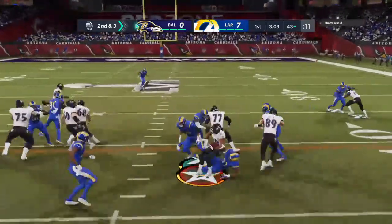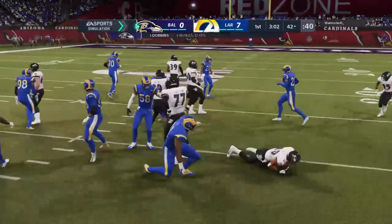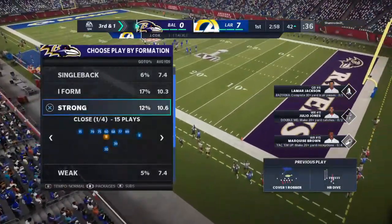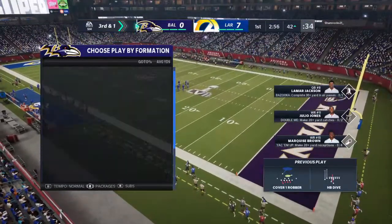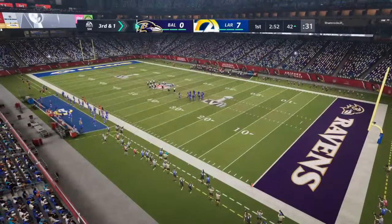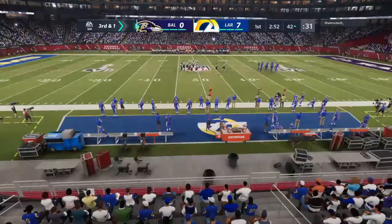On 2nd down now, Dobbins, and this won't be enough to pick up the first. A gain of 2, 3rd and 1. He's brought down. Every now and then we have to let a cliche fly, partner. And in this case, what do they say in the NFL? Your best ability is often your availability.